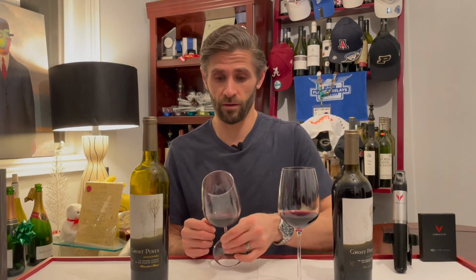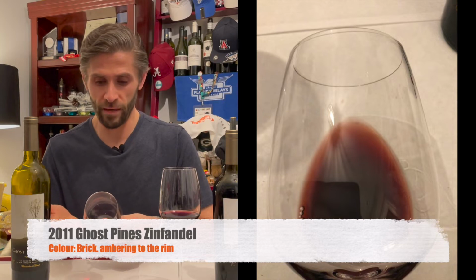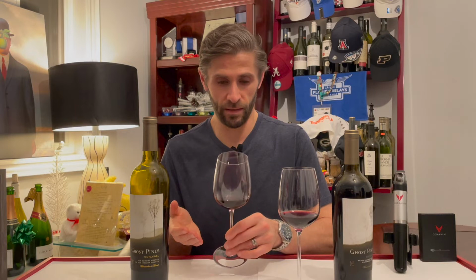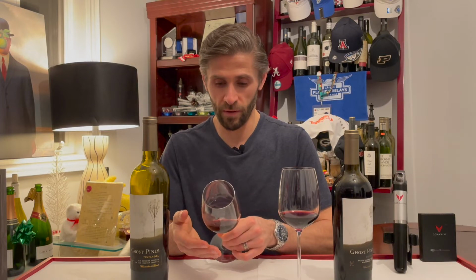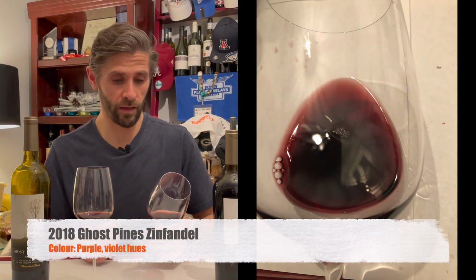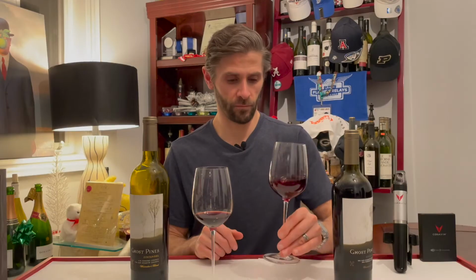This guy over here, I'll post it wherever I end up posting it for you guys. You can see he has some brick and ambering toward the rim, and even in terms of his transparency and translucency is a lot paler. Now if we compare with this guy here, we have a little bit more purple. So completely different. Completely different.